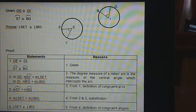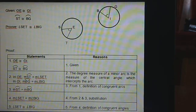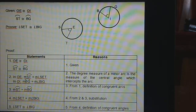So we apply the substitution because dun sa statement number 2, given doon, measure of arc ST is equal to the measure of angle SET. So, pwede natin i-substitute ngayon dun sa number 3, yung measure of ST, arc ST, papalitan natin ng measure of angle SET kasi nandun siya sa statement number 2. And then, is equal to the measure of arc BG. So, ang ipapalit naman natin dun sa measure ng arc BG ay yung nanggaling sa statement number 2, wherein the measure of arc BG will be substituted by the measure of angle BIG. So that's why in number 4, we have the measure of angle SET is equal to the measure of angle BIG.